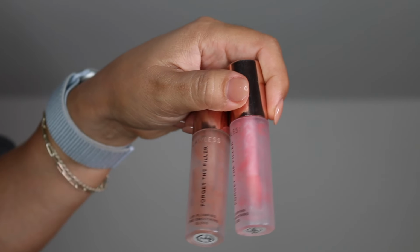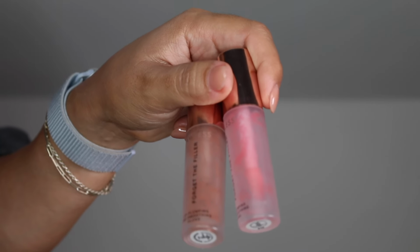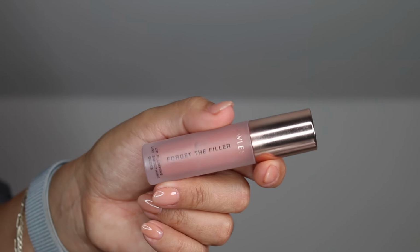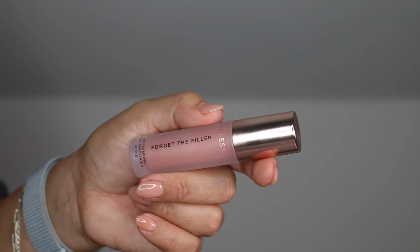I did also manage to empty 2 Lawless Forget the Filler lip plumping line smoothing glosses. These are my favorite lip plumping products. Lawless makes the best, I want to say, lip plumping gloss. I emptied the shades Cherry Vanilla and Maple Sugar. Maple Sugar is like the best color for fall. Cherry Vanilla is definitely very spring, summer coded.